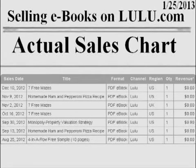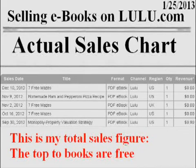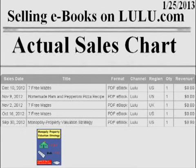Okay, this is an actual list of the actual sales I've made. As you can see in the list, the bottom two items were test purchases made by me, so we've got to eliminate those two from the list. Basically, the revenue I've received from most of these is nothing because those are free ebooks. As you can see on top, the 7 free mazes and the homemade ham and pepperoni pizza recipe.